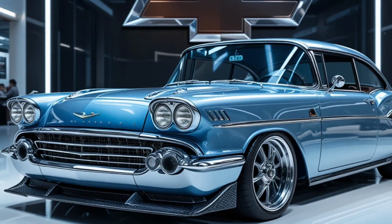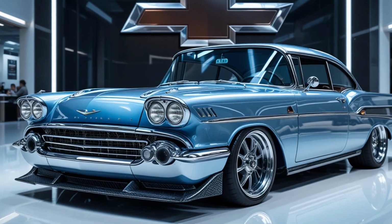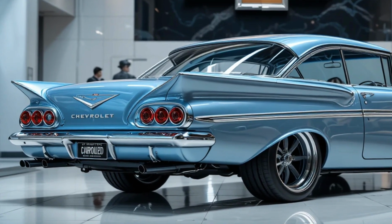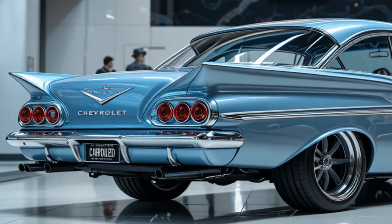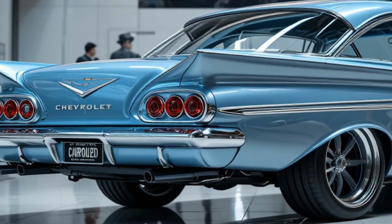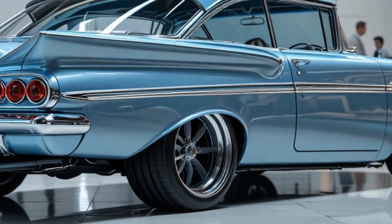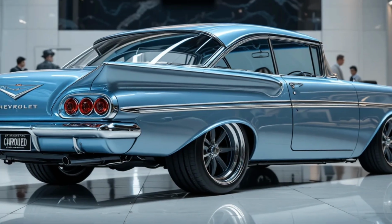Acceleration is breathtaking, with a 0 to 60 time reported in the low 4-second range, possibly even dipping below that depending on trim. The top speed is said to approach 180 miles per hour, putting it squarely in sports car territory. Despite its big power and heritage-inspired looks, the Bel Air is not a blunt instrument.